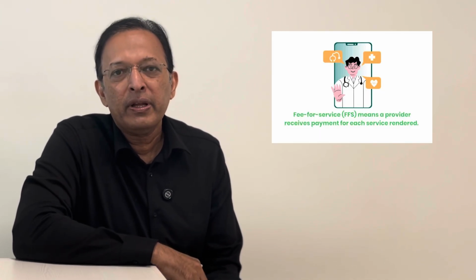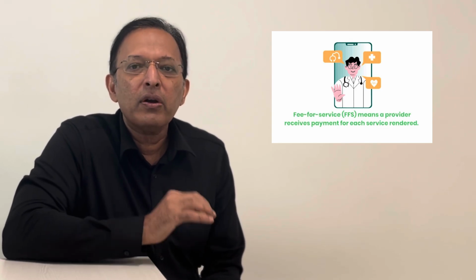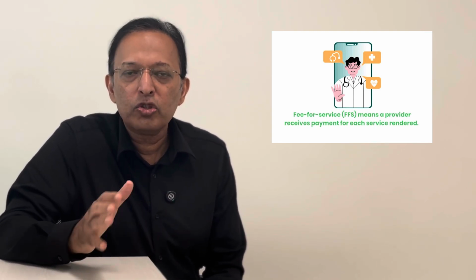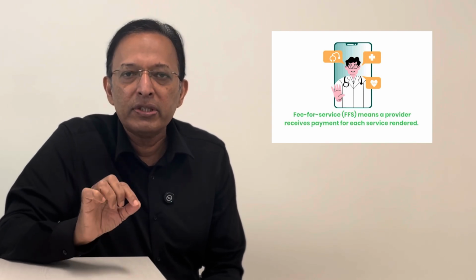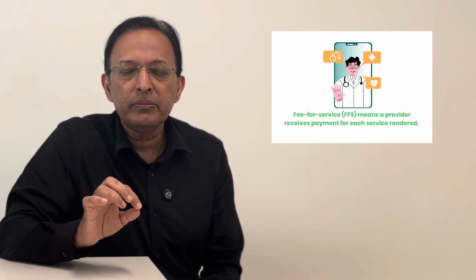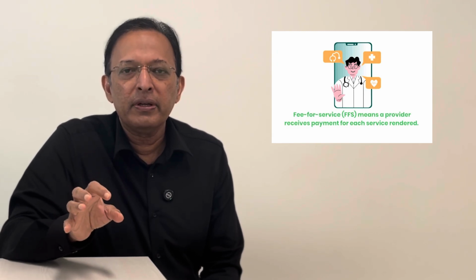First, fee for service. The classic model, fee for service, is the traditional model of healthcare payment. As the name suggests, under this model, healthcare providers such as doctors and hospitals are paid for each service they perform, for example, each surgery, each consultation. This could be a simple checkup or something more complex like a surgical procedure. Think of it like a restaurant menu where each service is itemized and has a price attached to it.